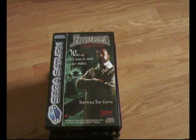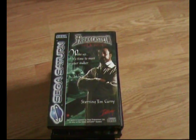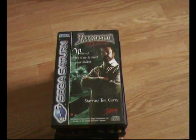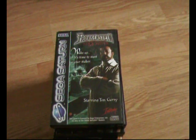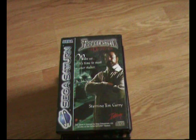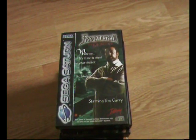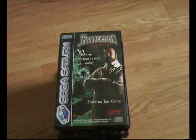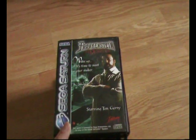I am missing a few titles out of that collection that I really want, which is Atlantis, Riven, which is the sequel to Myst, and Exhumed, and I think maybe a few others that I can't remember off the top of my head. But I think I've got a pretty decent horror and action adventure collection at the moment, so just thought I'd show it off and talk a little bit about some of the games.